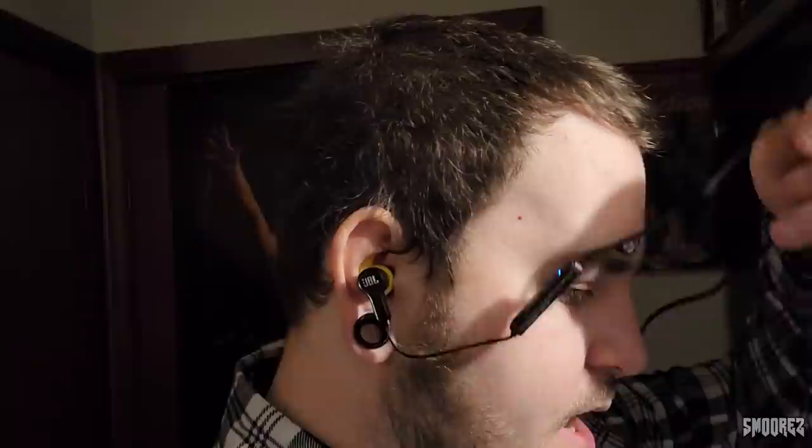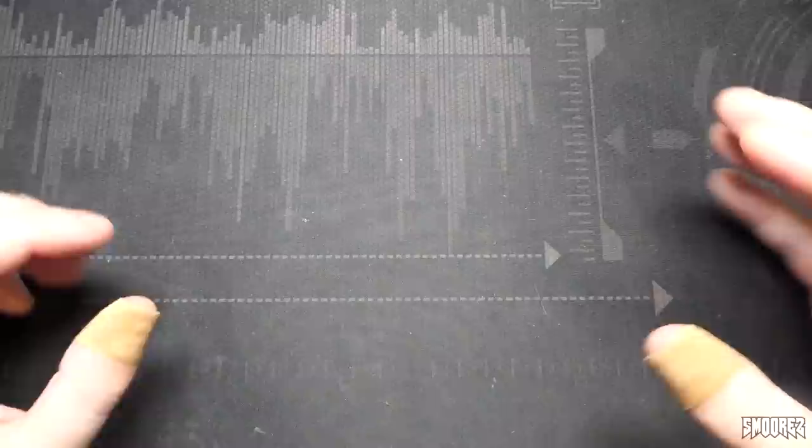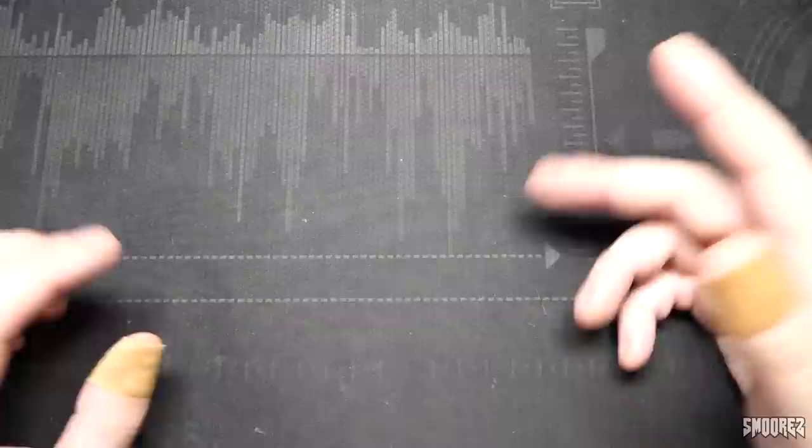It should be fine. So they are a very tight fit in my ears. The ear tips themselves are fine. It's just that little yellow gasket that goes around that's securing it in my ear. And basically, I can barely hear myself talking and there's no audio playing. So let's go ahead and pair this to a phone and see how it sounds.